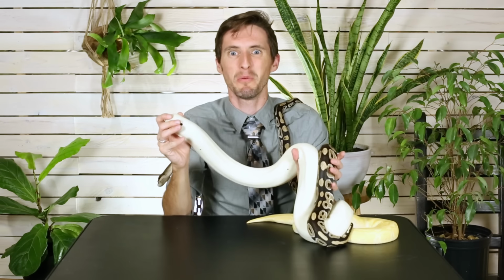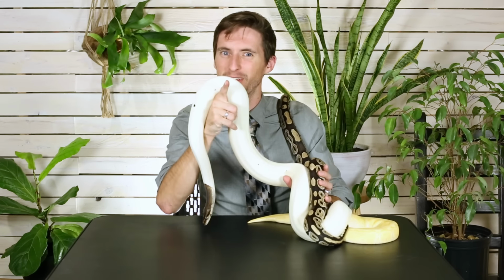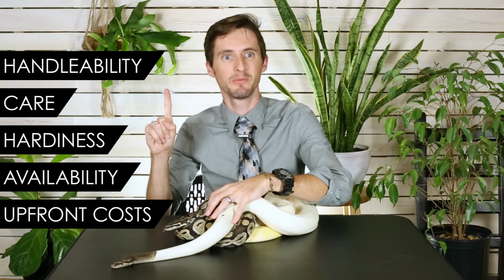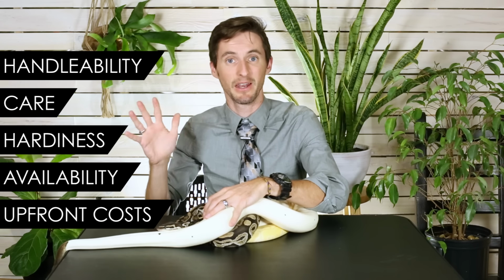Ball python, very reasonable, and today we're going to talk a little bit about what makes a ball python so spectacular and why it might be the perfect pet reptile for you. Overall, we are going to give the ball python a score of 4 out of 5. That's really high. That's going to come down to our 5 categories: handleability, care, hardiness, availability, and upfront costs.